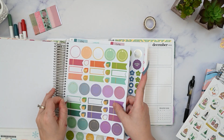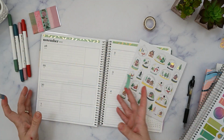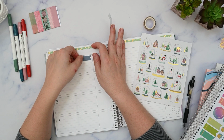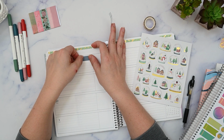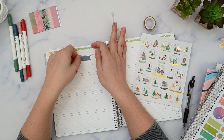So these came from an old Just My Type planner. I have just coiled them on to that big coil just to keep them so that I could flip through them. I always forget to use them, but this time I was determined to try to use up some of those Erin Condren stickers.